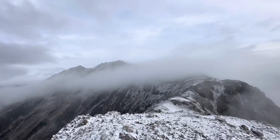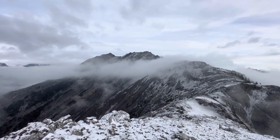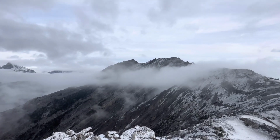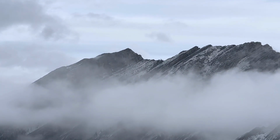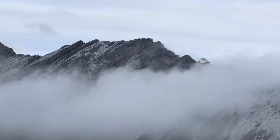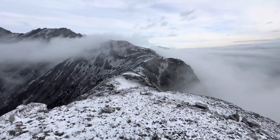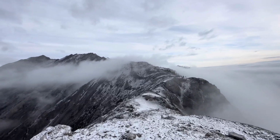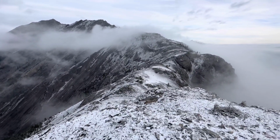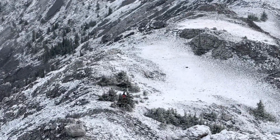Okay, finally I can see Goat Mountain, that little peak over there, that is Goat Mountain. And the crux is this section to get to there. So anyway, now we go down and follow this ridge over there, and here you can see my friend down there. You can spot him right there. So I'm gonna catch up to him.